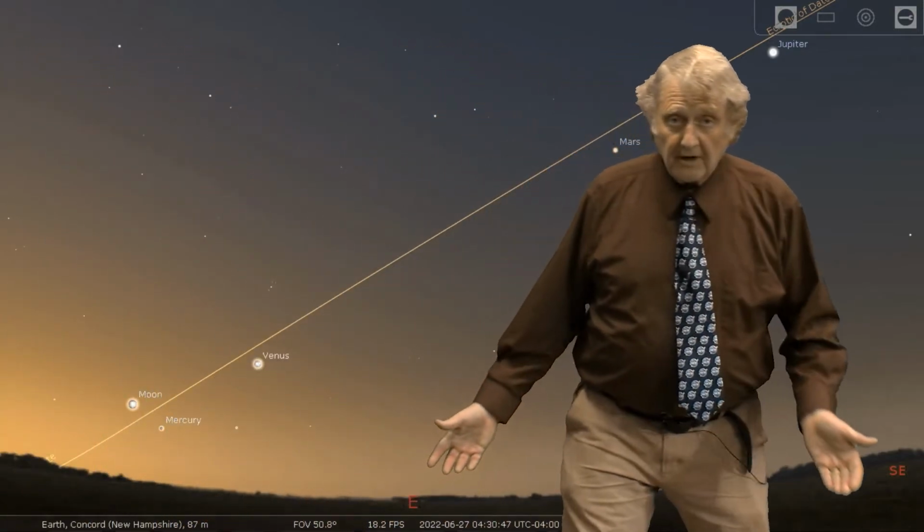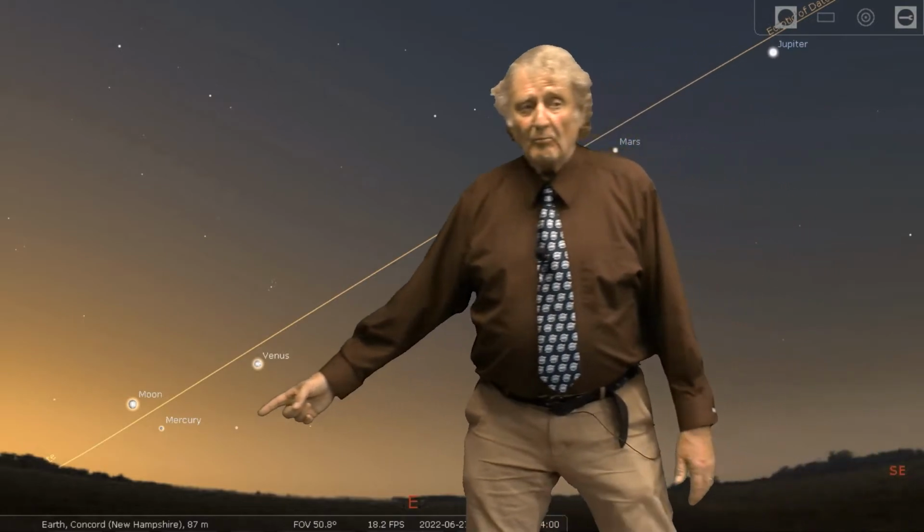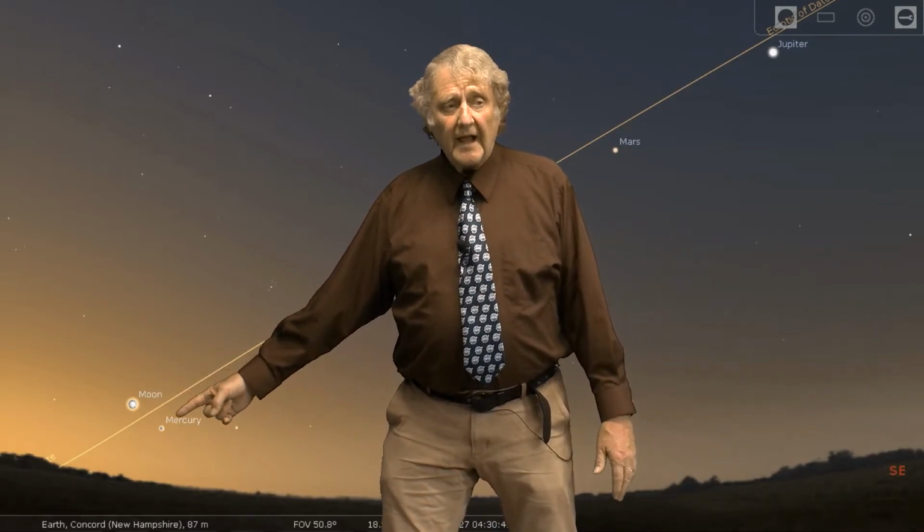and this is going to be a great morning to be able to find the planet Mercury, because you see that Mercury is really close to the moon, and the moon is going to be a very slender crescent. Binoculars will help you find the moon and the elusive planet Mercury. Just a lot of fun to find Mercury.